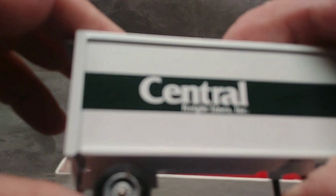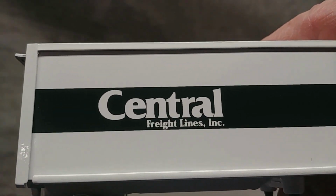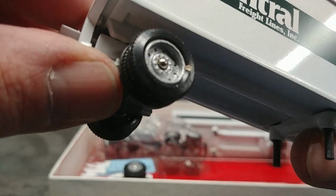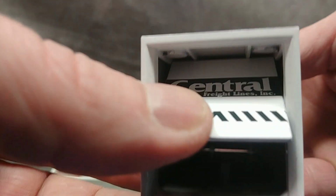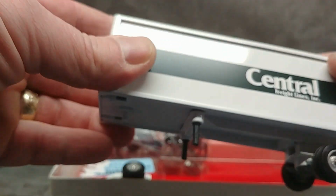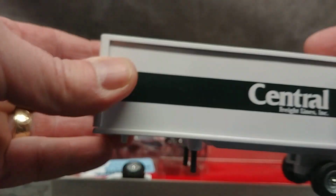There you are. Central Freight Lines. It just kind of folds right down into place like that. And it just kind of clips into place. Set that aside. You have another one like that. And we will be assembling this as a double here in a moment.